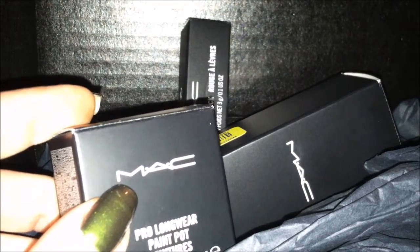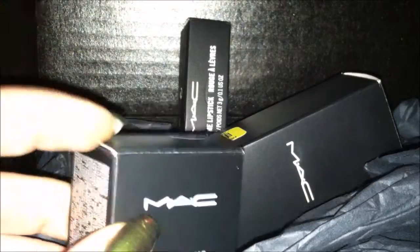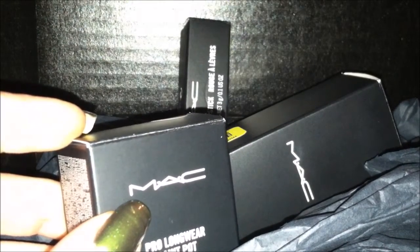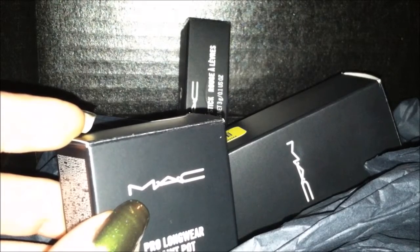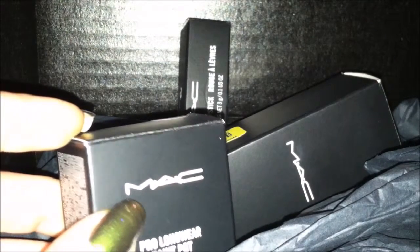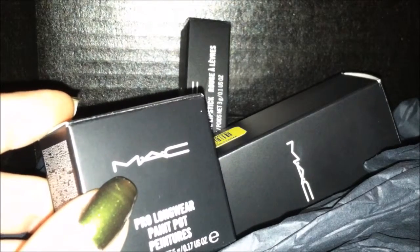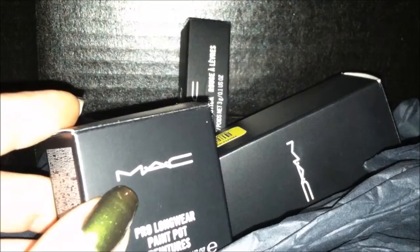I'm not going to say it is because I've only gone to one so far, and then I ordered online. But for me, I didn't have the confidence to order online right away without going into the MAC store because I didn't want to buy the wrong colors and have the hassle of having to return it. I just did not want to deal with that. So I would suggest going into the MAC store to get shade matched. They were really great. They tried 3 different shades on.